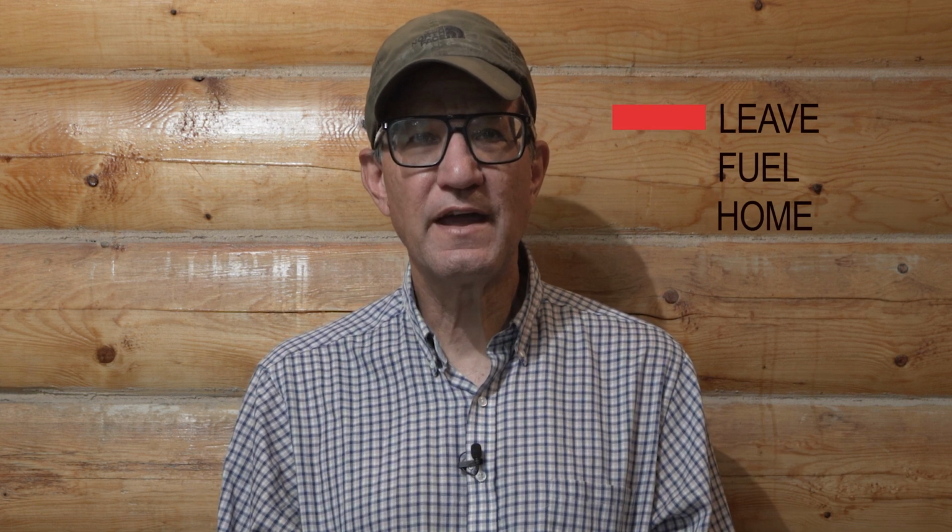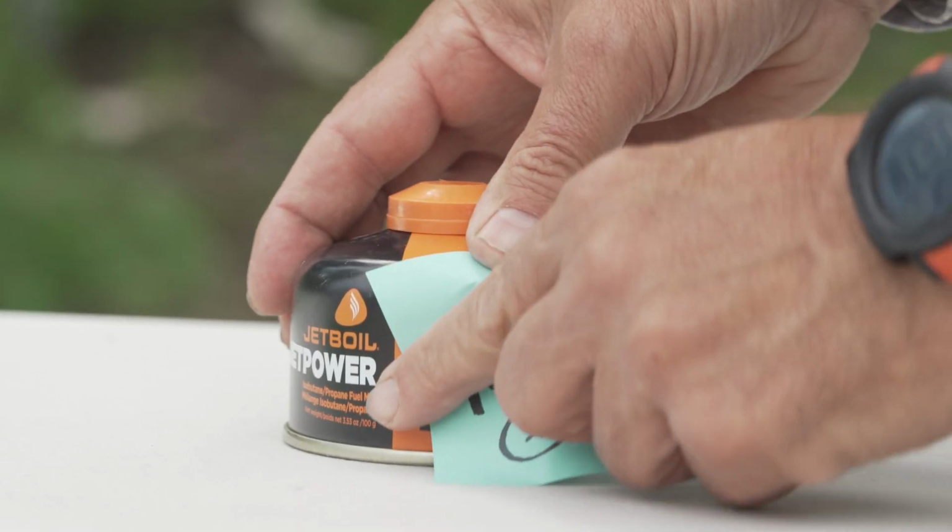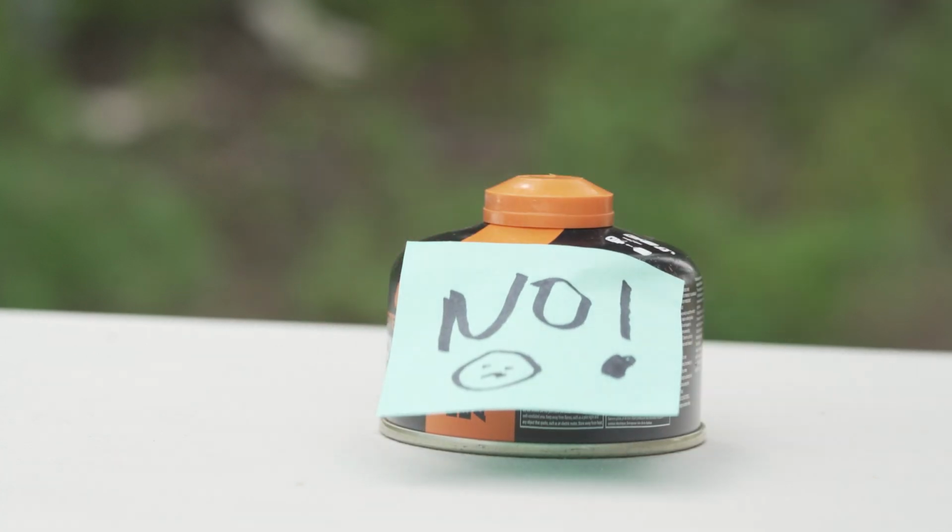Okay, tip number 8, remember to leave your lighter and fuel canister at home. I knew one hiker who accidentally packed her fuel canister in her luggage and faced some serious fines from the FAA. So figure out some kind of way of reminding yourself to leave your fuel canister and lighter at home. Maybe put a Post-it on the door before you leave, or write no on your fuel canister, some kind of way to remember, because you don't want to start your trip with a visit to the FAA.